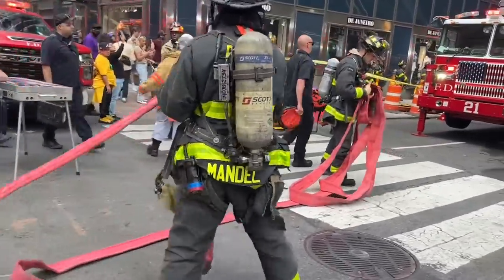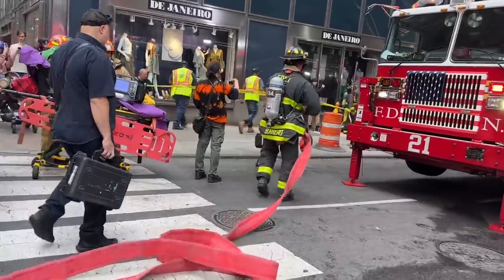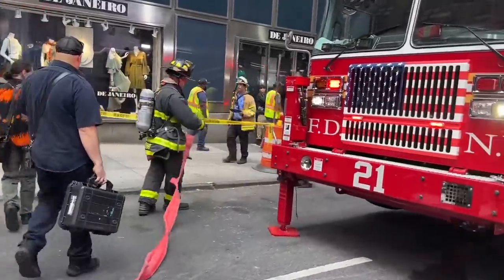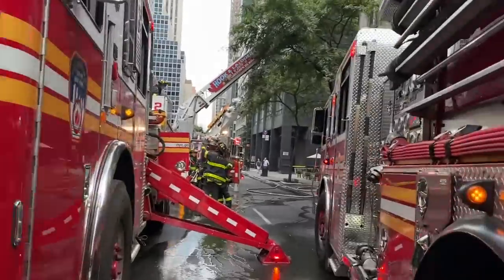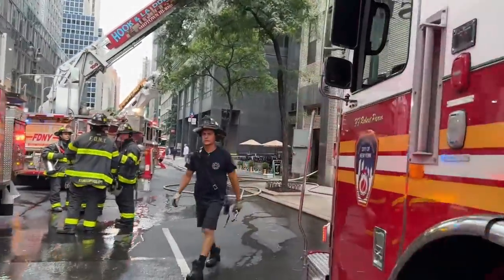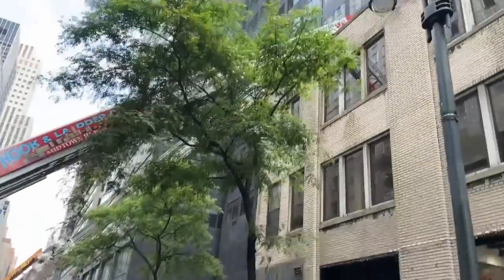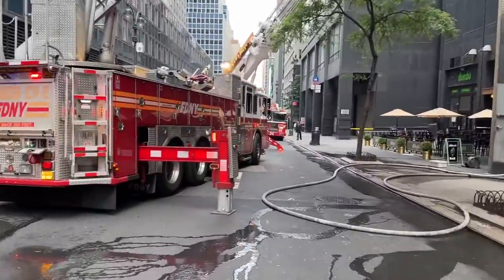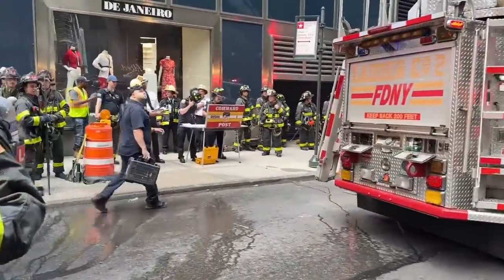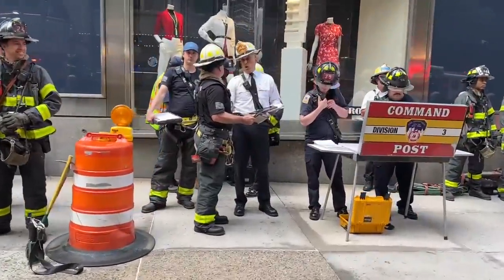Alright, copy. Well, if you need a hand line up there, I got 16. Negative, the windows mostly held, they only gave a little bit. Just a slight extension, but like I said, let's put it out. All right, it's up here above this area here. Let me go by the command post. Battalion 105.